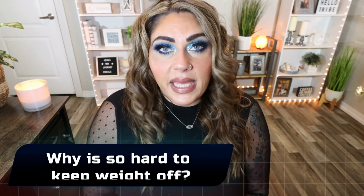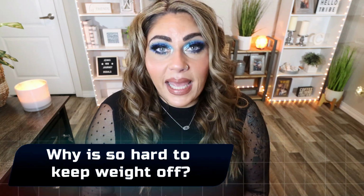So why is it so hard to keep weight off? Once we lose the weight in a calorie deficit with exercise, why is it so stinking hard to keep it off? When we eat more than our body can burn, all of the fat cells in our body are going to multiply. They're going to increase in number, which means there's more places for excess fat to be stored. When we lose fat, those same fat cells will shrink, but they still remain in our body.